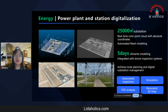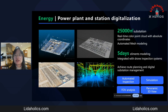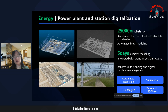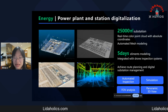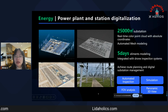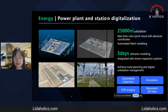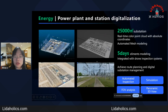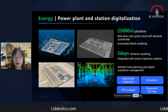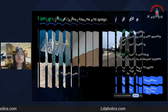And we also use that for solutions for power stations. In such a large case, some of the parts cannot be captured by drone clearly. We use handheld scanners, walk through on the floor, and get a result like this. Here is the Lexo Studio viewer, so that you can see the 3D Gaussian splats in the first-person perspective.